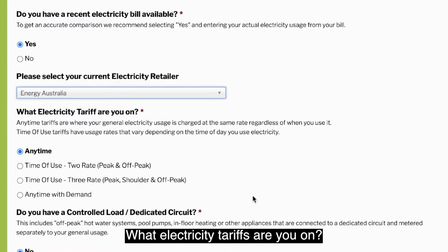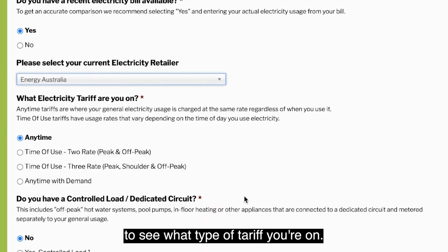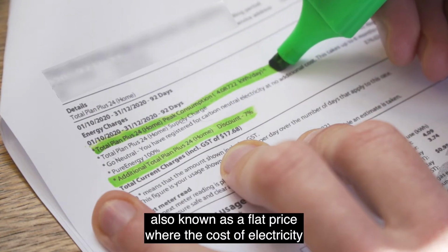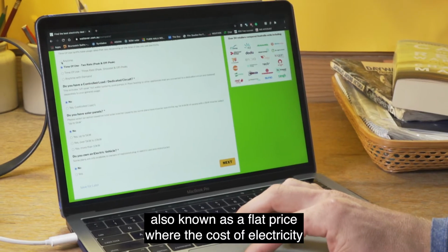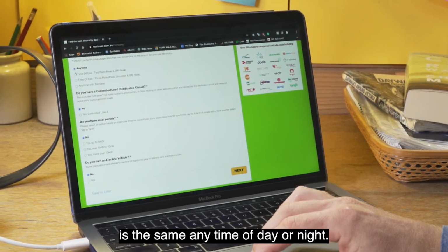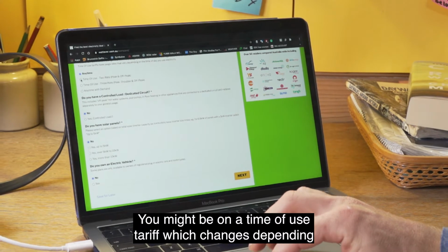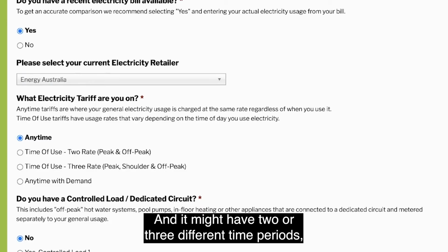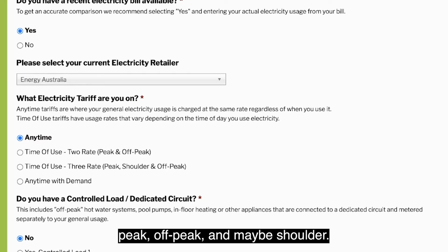What electricity tariff are you on? Again, you can look at your bill to see what type of tariff you're on. Most people will be on an anytime tariff, also known as a flat price, where the cost of electricity is the same any time of day or night. You might be on a time of use tariff, which changes depending on the time of day, and it might have 2 or 3 different time periods: peak, off-peak, and maybe shoulder.